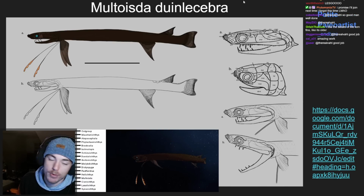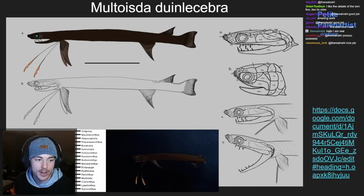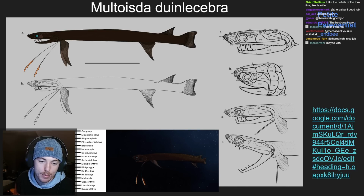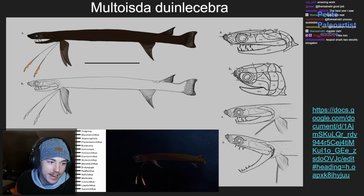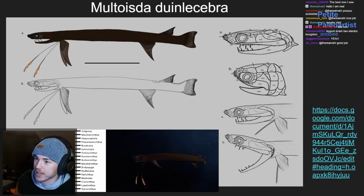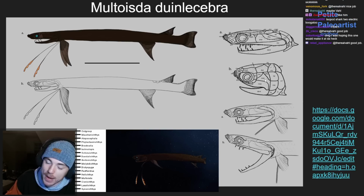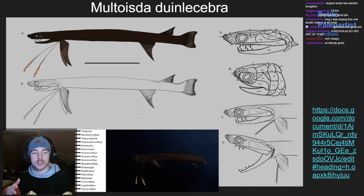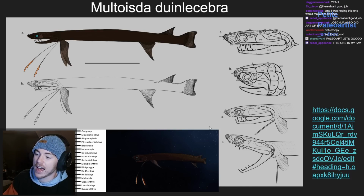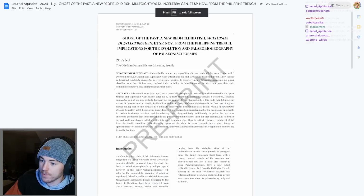Multoisda Duen La Cibra, and this is a bit of a celebrity cameo here. We have Petite Paleo Artist, who, if any of you are into paleo art, have probably seen this person on Twitter, and they make very good paleo art and speculative Evo when it comes to paleontology as well. So this is a spec Evo paleontology. So this person came up with a fish that would now be extinct and drew it, and they even have skull diagrams with the different parts of the skull. It's very cool, the skull and the jaw.